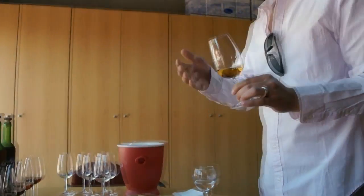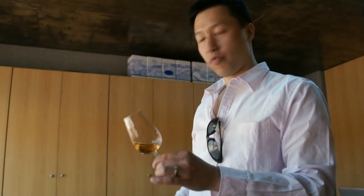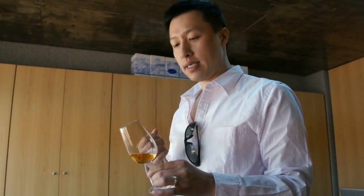I'm going to explain the different styles of wine. This first one is called lágrima, which means tears. This is actually a type of port that is very sweet in the mouth, but once you swallow it, it's actually not that sweet.